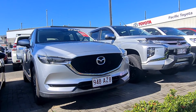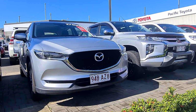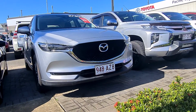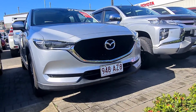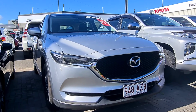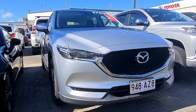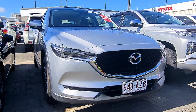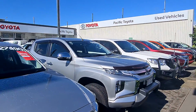Good morning, this is Braden from Pacific Toyota here in Cairns, just taking you through our 2017 Mazda CX-5 in the Maxx Sport. Just going to show you through a virtual tour of the car. Basically going to show you any marks or any little scratches, imperfections, anything I can find on the vehicle for you.